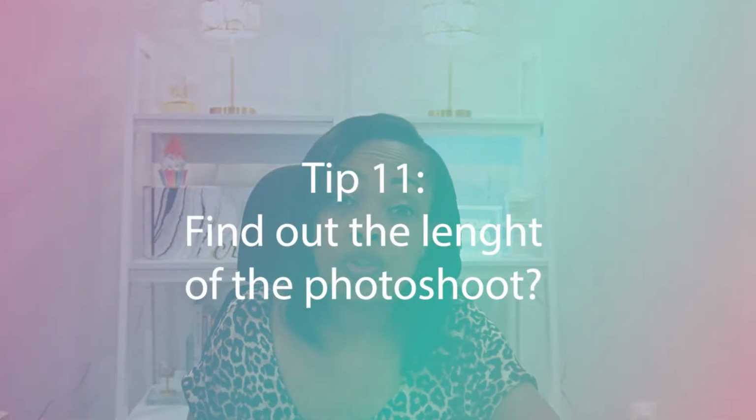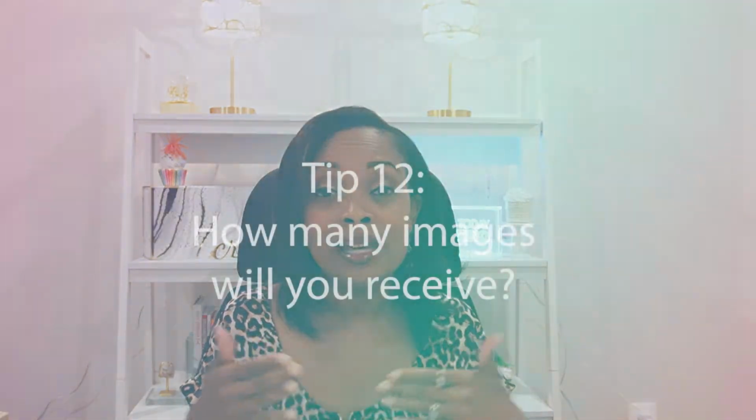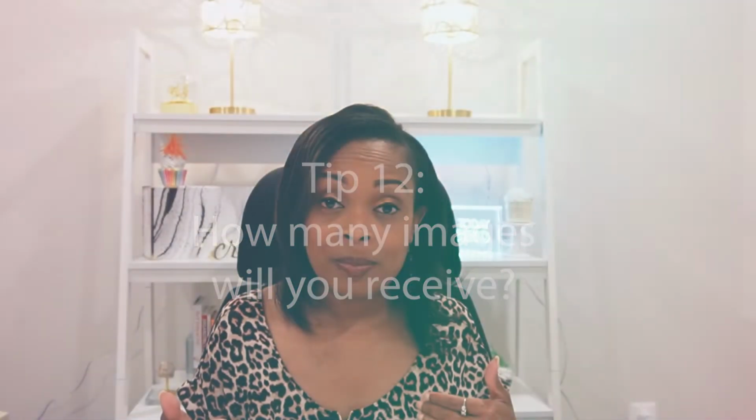How long are the shoots? Hopefully your branding photographer has different packages for you to choose from, and based on those packages, you should get an estimated time frame as to how long the shoot could possibly take. Give and take, things do go wrong or right, or take a little longer sometimes. It all depends, but typically, how long does a photo shoot take? Also, along with the packages, how many images will I receive in this package?